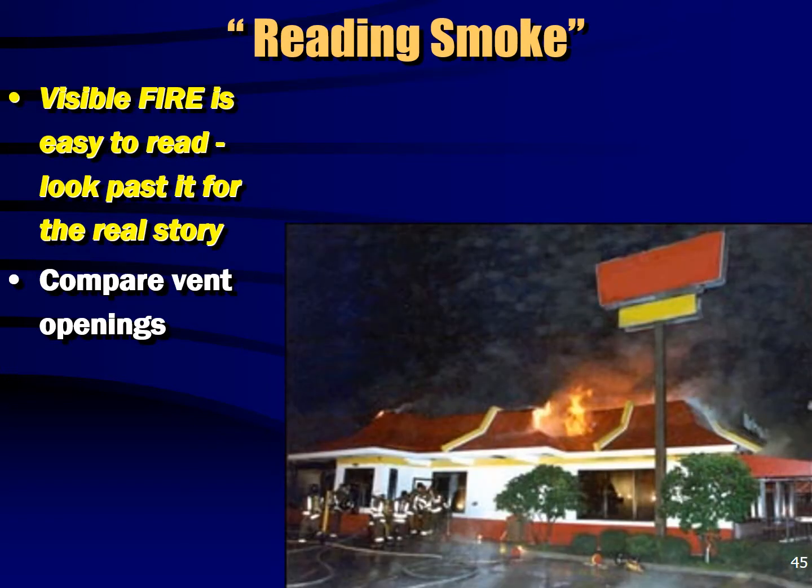Visible fire is easy to read. Look past it for the real story. Compare vent openings. In this picture, you see a McDonald's, and you can easily see firefighters going in the front door or a side door on the left side of the picture, and you can see the fire venting out the roof right there in the middle of the restaurant.